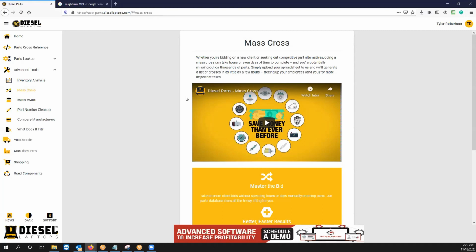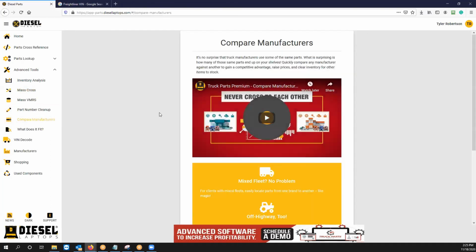Excellent. And for compare manufacturer, now we could compare parts manufacturers or actual trucks against each other. Yep. So in this particular one, we're comparing people that make parts. We can say, hey, I want to see every part that, say, International makes and Volvo makes that cross to each other. People wouldn't think an OE to OE would cross. They definitely do. And we can take aftermarket to aftermarket. So if you want to compare, say, Monroe with Gabriel and see what parts cross with each other, it takes us a couple seconds. We just pick the two manufacturers from a list. We hit a button and the system pushes out a report to us.